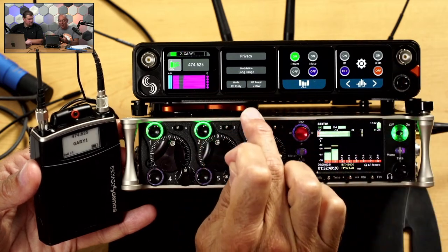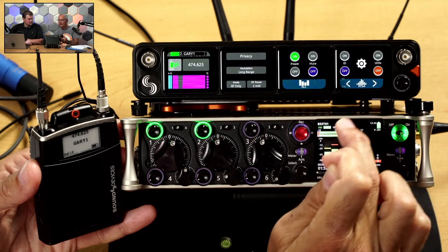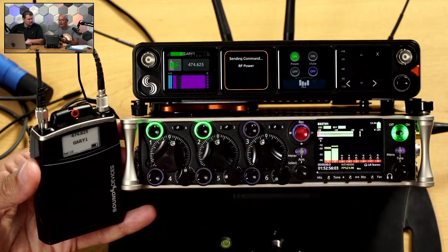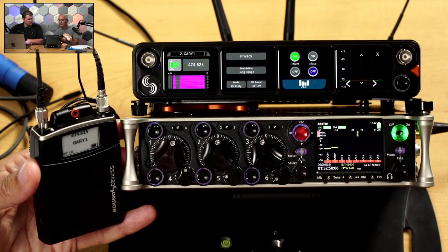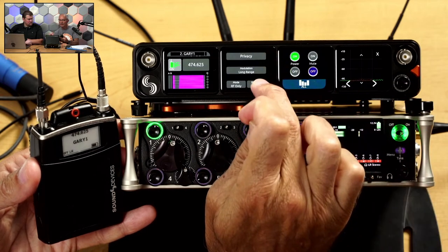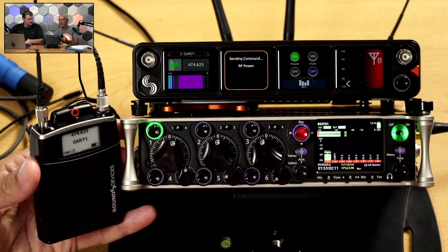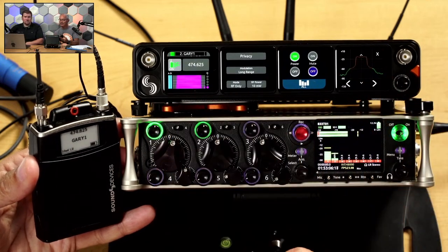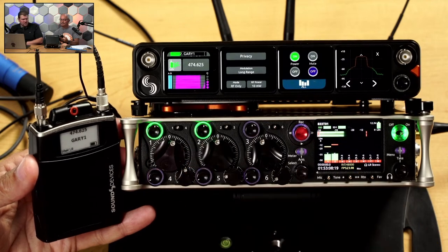We can set RF power from here. So let's just turn this on here. I can turn my RF entirely off if I want to. And you can see the signal's gone. I can select any RF power from here. These are our overload indicators coming on. Yeah, amber just means you're approaching overload, and it's because we're, you know, six inches away from the antenna.